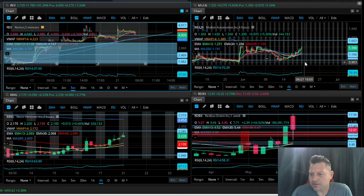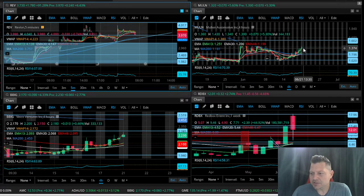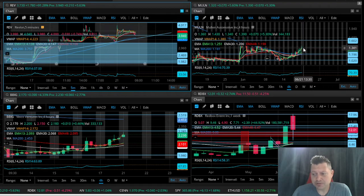Looking at Mullen on the 4-hour, it got that cross up. It's been trending beautifully and it's been pushing higher and higher. What I want to see is how much strength we can get. Are we just going to tap this 1.60? Or since we broke out over the 200 and now we got room to move, hopefully. I mean, it's trending good and it's traveling away from that 200 at a pretty rapid pace.